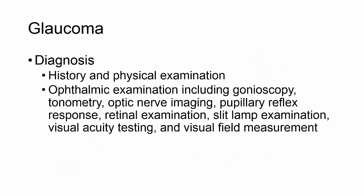Diagnosis: history and a physical examination. Ophthalmic examination, including what we call a gonioscopy. This is looking at the front part of the eye, and it's going to help distinguish if it's an open or closed angle type glaucoma. Tonometry, this is where they measure pressure within the eye. Optic nerve imaging, pupillary reflex response, retinal examination. Slit lamp examination, again to focus in on the front part of the eye. Visual acuity testing and visual field measurement.